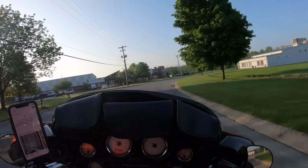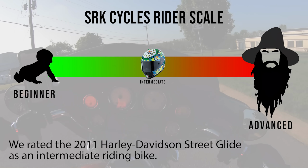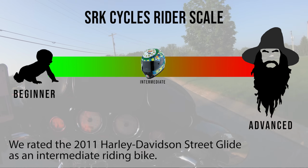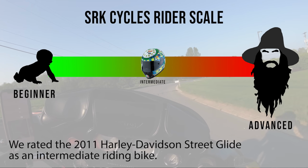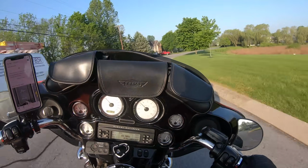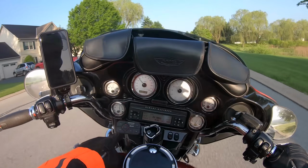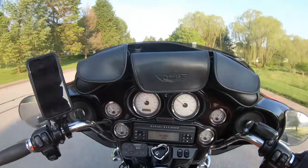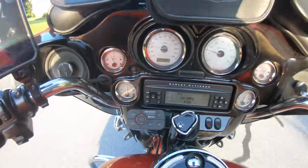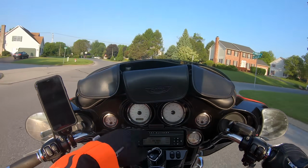There is something really nice about jumping on a nice, properly modified, clean looking Street Glide. This thing just feels great. I guess that's a Bluetooth adapter. Oh wait, what is that? Let's pull out. How is that mounted in there? It's got a Bluetooth adapter in there, that's pretty cool.